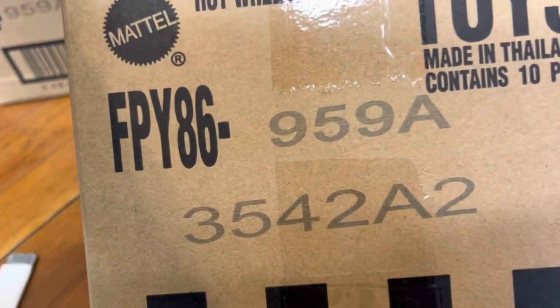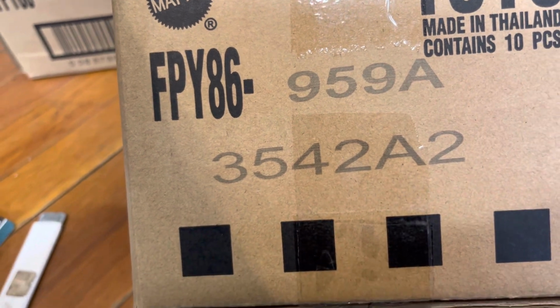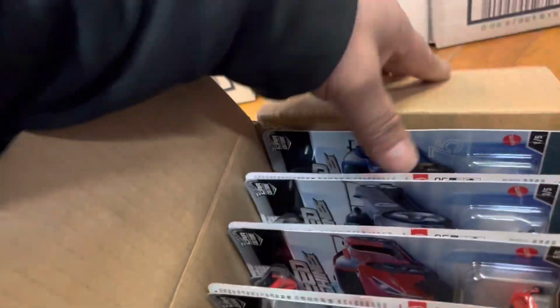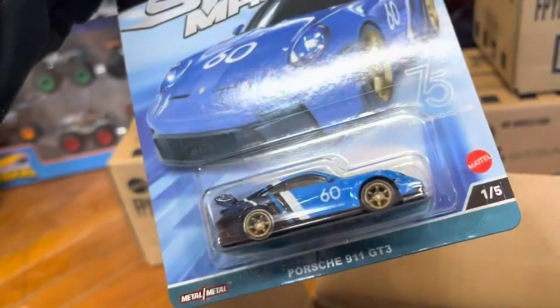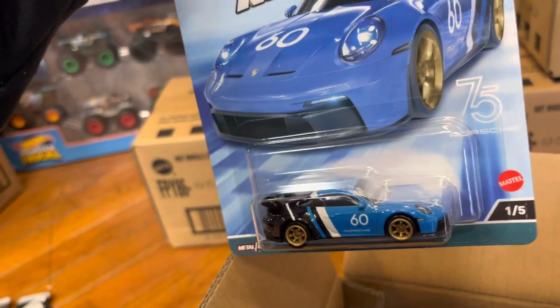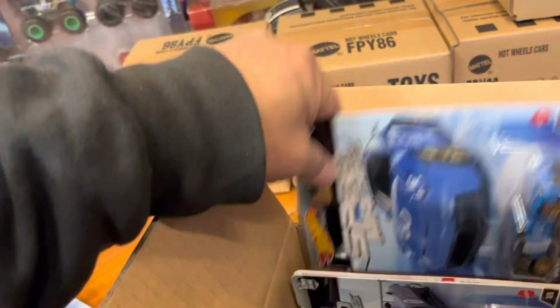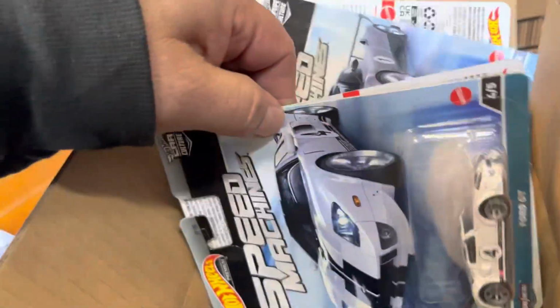Oh, another set, guys. Just in case you guys are looking for the box number, this is what it is. 959A352428. And these do come with the chase. So far I haven't seen no chase here. But these are the boxes right here. Look at that. This is supposed to be the chase one on this box. So if you get lucky, it's gonna be a flat black chase. Okay, here we go. More. Okay, let's open all those if we find a chase, guys.